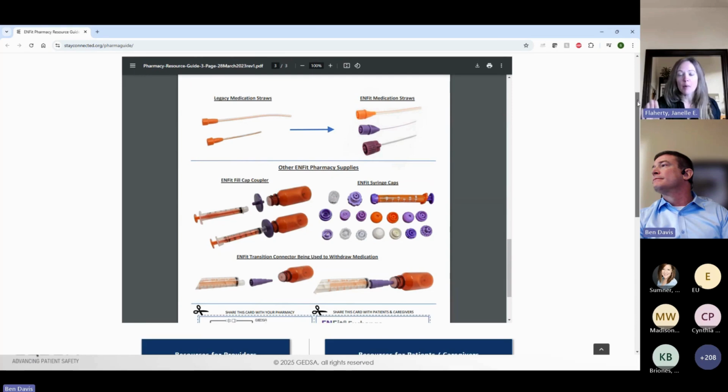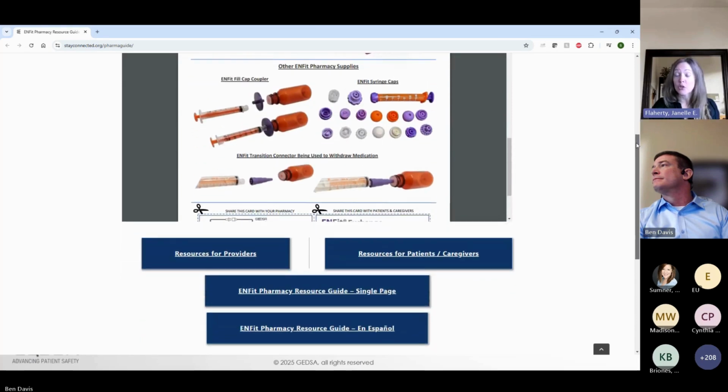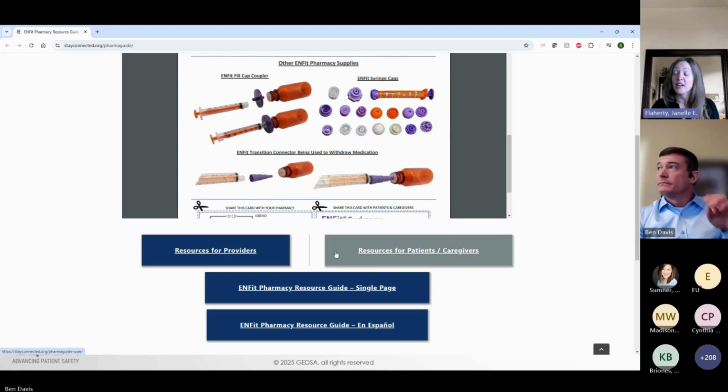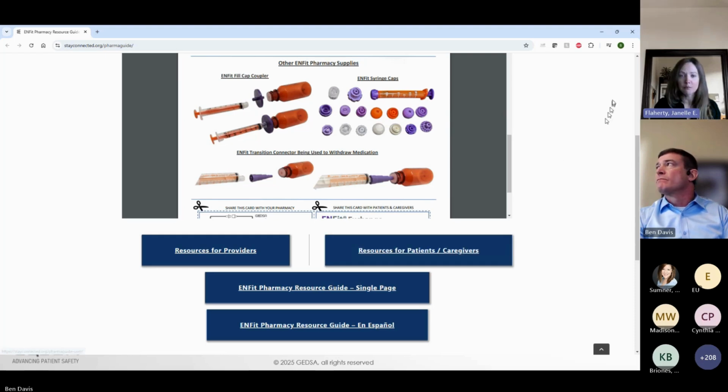So at the very bottom of this page, there are some links. There's a link specifically for providers, and for that provider tool, it's going to give them links for where they can purchase these items from distributors and medical suppliers so that they can dispense them for their patients. And then there are resources for patients and caregivers. Again, this tool is more patient focused for where they can go to purchase these things online for themselves. And there are also some other links to different tools and resources for them.